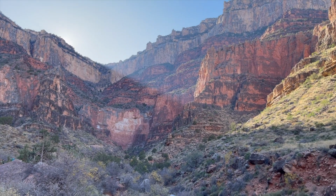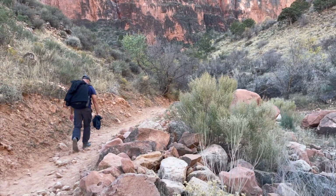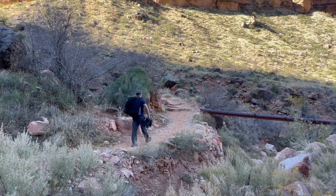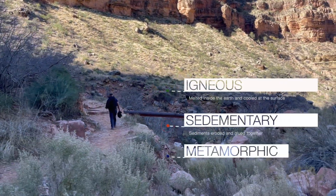We're still in the relatively flat part of the finely grained mudstones and siltstones of the Bright Angel Shale. For the basics of geology, there's three types of rocks: igneous, sedimentary, and metamorphic.